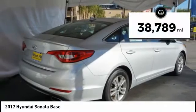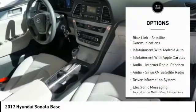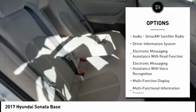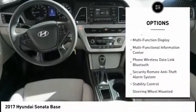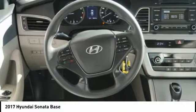This vehicle has less than 40,000 miles. Here are some of this vehicle's great options: traction control, stability control, cruise control, clock, power brakes, audio, internet radio, Pandora, trip odometer, trip computer, child safety locks, audio radio, touchscreen display.